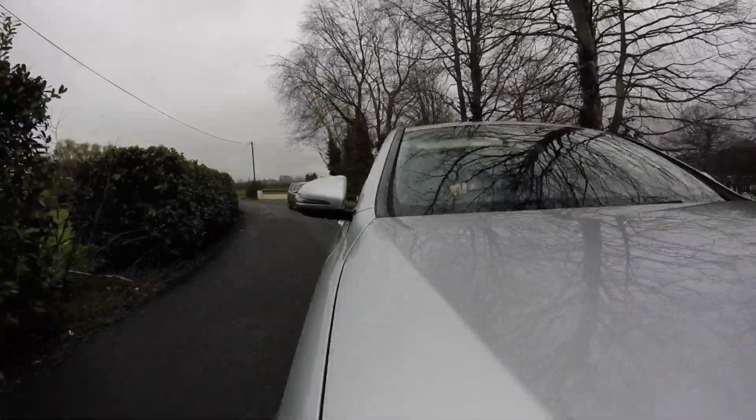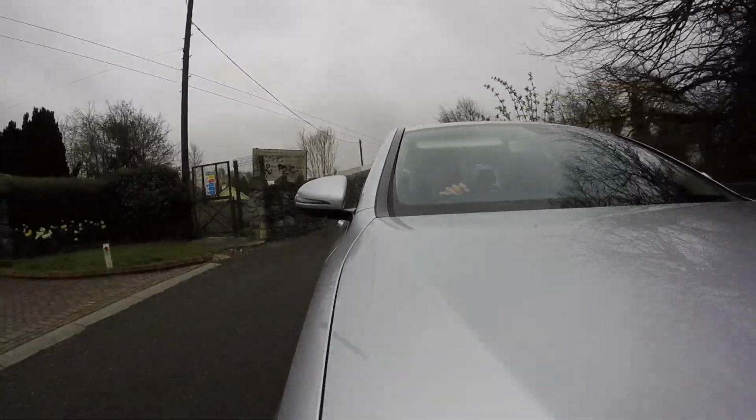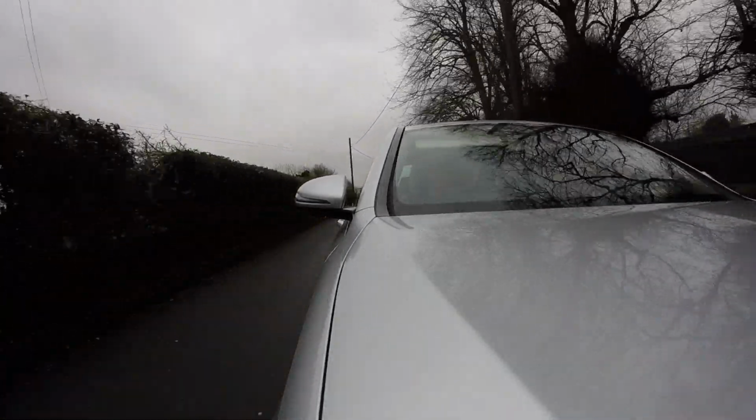That's a narrow bridge. How can a bridge be so narrow? You should fix that bridge there.